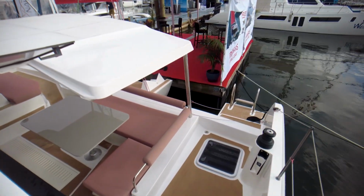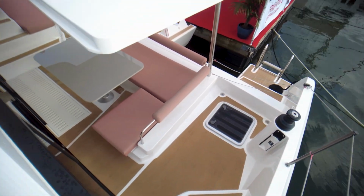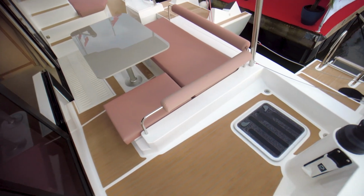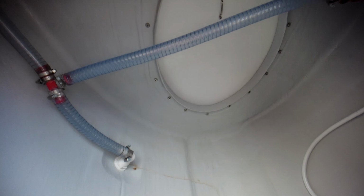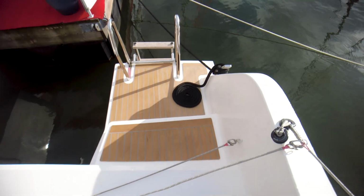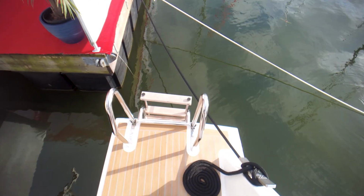Looking at the port side aft section here, another storage compartment, and then there is a cutout section of the hard bimini right here, just so you can easily get in and out of the cockpit. Looking into the storage compartment. Again, tons of good storage all around, and I don't really see that flotation foam in this side. Here's the port side sugar scoop, and we've got a swim ladder on this side.